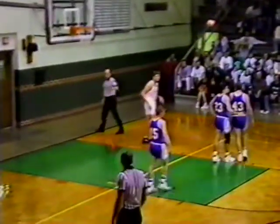Flucky to Henry. To Doug Henry. Back to Flucky. Guarded by Eric Jones. Tries to go inside. Stolen by Bryce Moulton. And he's called for double dribble. A little body contact, but no call. And Bryce Moulton double dribbles.